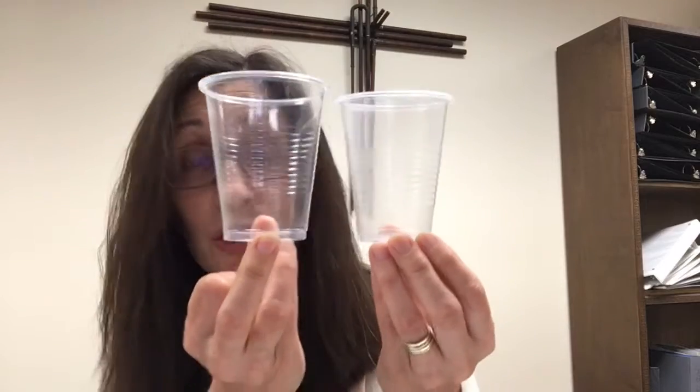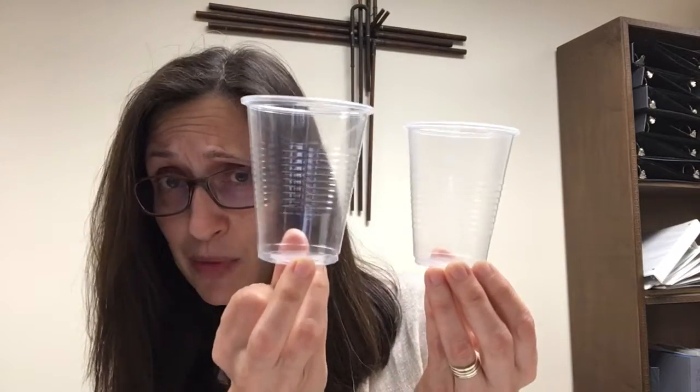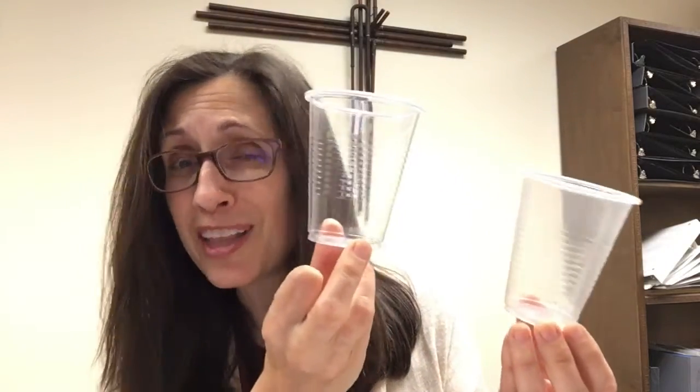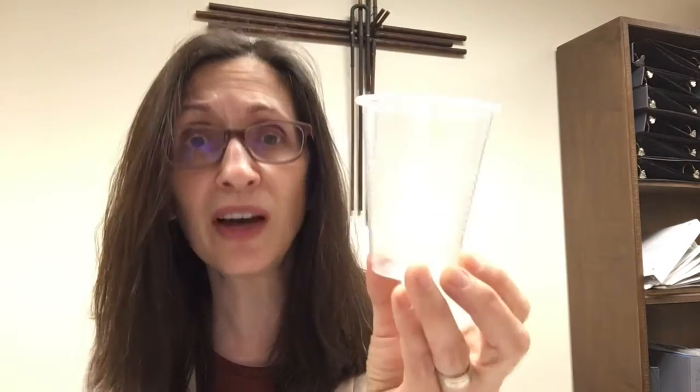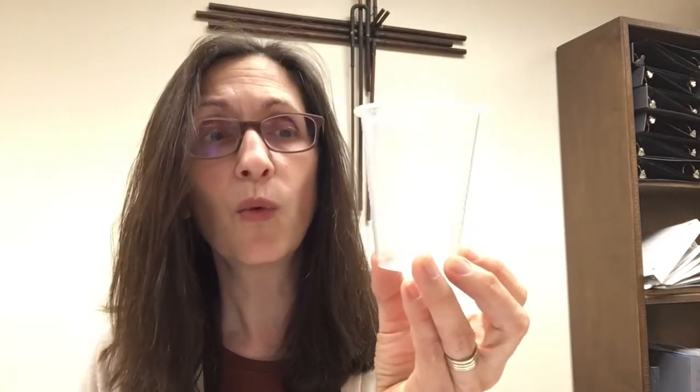Here's where it gets a little tricky. When I first was trained, we did this every single year, and we made very clear what the difference was between these 2 sizes of cups. School agers right now, I think, are the only ones that are using these larger 10-ounce cups. I think all of the rest of the classrooms are used to using this smaller cup, which is fine, but you do need to know what the measurements are.